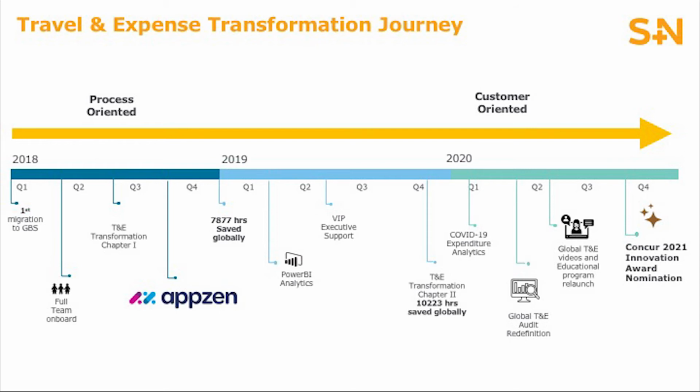And we started our first chapter of our transformation journey in that time period, really optimizing the end-to-end process, working heavily with Concur, understanding the tools. And towards the end of that year, we introduced the AppZen Detect technology. We'd been playing with it a little bit. And what we did in that transformation and the connection with AppZen was really heavily look at what we needed to do with our T&E.